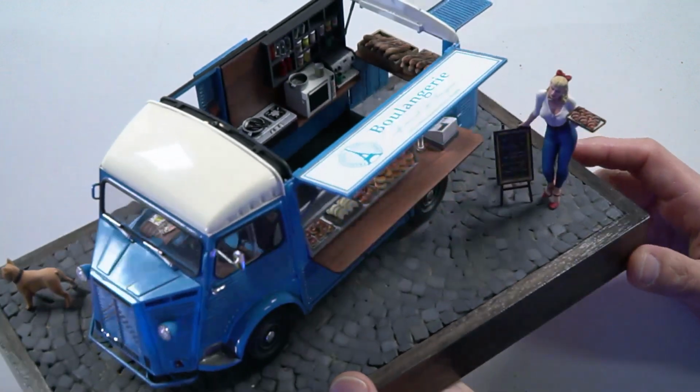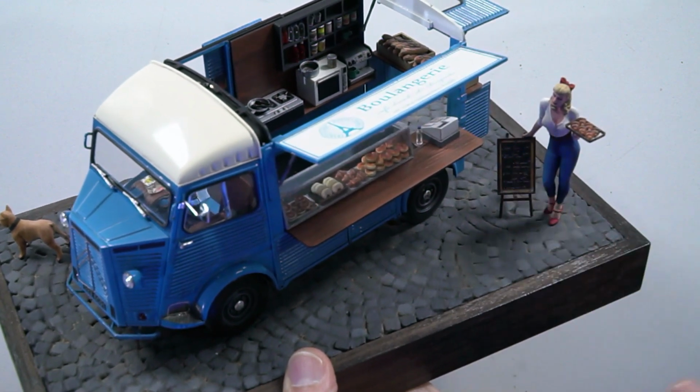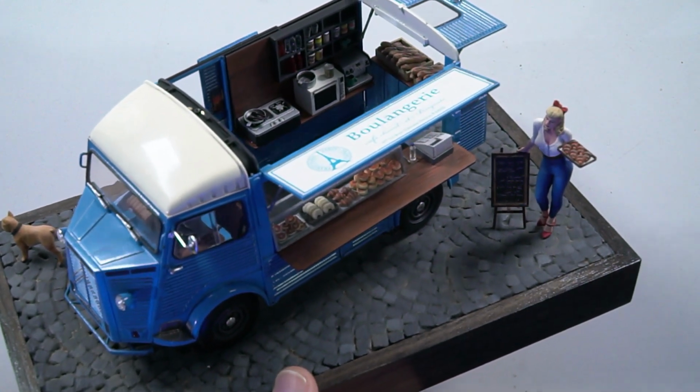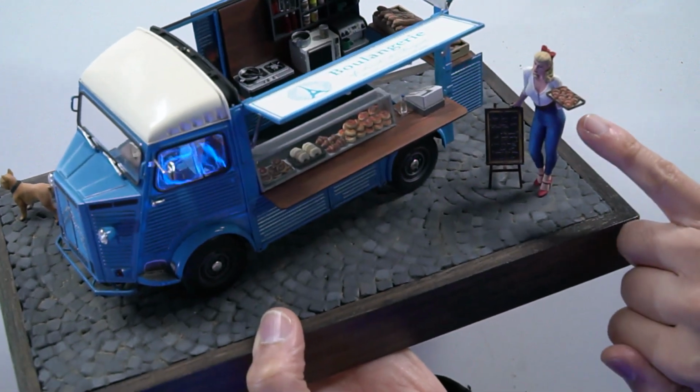Now, the figure I modified slightly, because her standard pose had the lower hand holding onto the bonnet of a car, and this hand with the tray was actually holding a cigarette. It was a totally different shape, and so I've re-sculpted the hand.